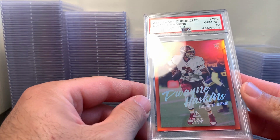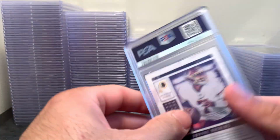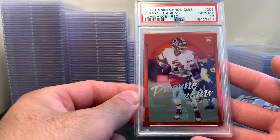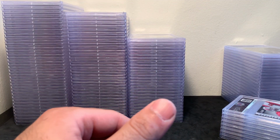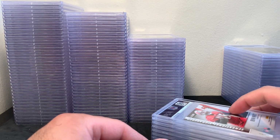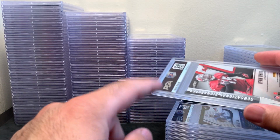Here's a Dwayne Haskins red Luminance. This one is numbered to 99, I believe. Again, his stuff picked back up a little bit. Obviously, when he got picked up by the Steelers, his stuff picked up a little bit. Now we're going to get into some decent defensive plays. And again, this is more in the line of picking up guys who don't have a lot of cards.